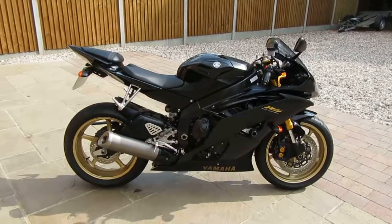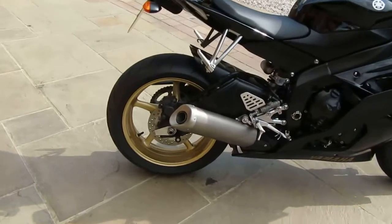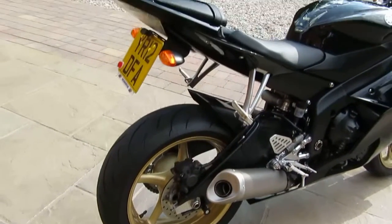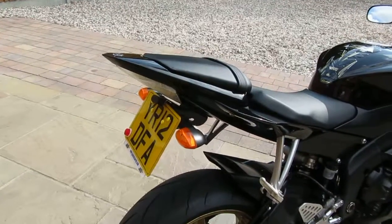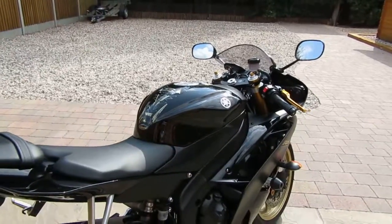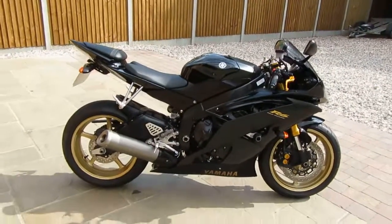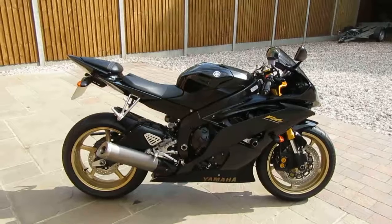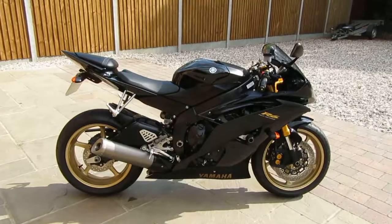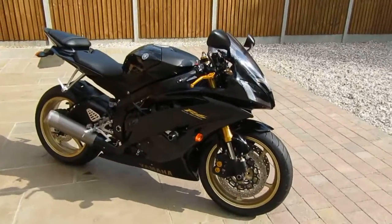I'm sure somebody will put me straight on that at some point, but we believe it is, and as I say, we're almost convinced that this has got to be the cleanest example of an R6 anywhere. It really is as close to perfect as one could possibly expect a second-hand bike to be. It's always been garaged, always been kept under a dust cover, always been kept on an Optimate charger, and the previous owners just made some very subtle improvements.